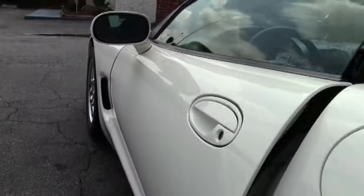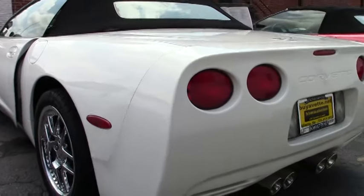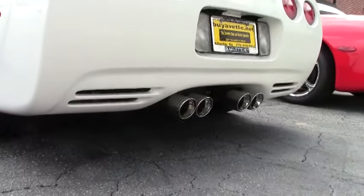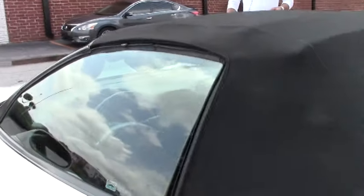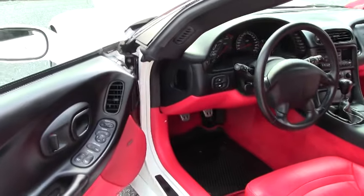So as most of you know in the Corvette world, this is the very traditional color of the first C1s, 300 C1s that came out were white with the red. So kind of a throwback to the past, still a beautiful color combination today. It's of course got the 350 horsepower LS1 engine. This car has a 6-speed manual transmission.